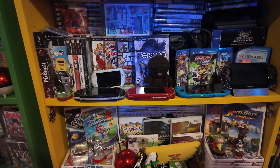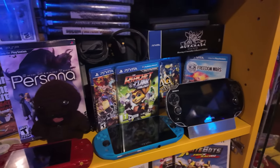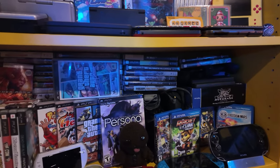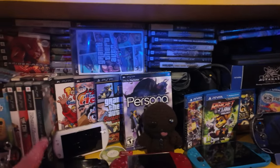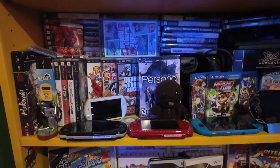And then my PSP shelf sitting right here. We got the Vita, two Vitas there to play locally for games that support it, with Ratchet & Clank Trilogy, Freedom Wars and stuff like that, and all those dedicated games. And then we have the PSP, Power Stone Collection, Hammering Hero, Persona, Grand Theft Auto Vice City, two PSPs here, and then a PSP back there as well.